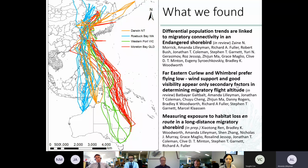We've also looked at how the birds undertake this migration. So at what height the birds fly at, the altitudinal migration of these birds. And what we've found is that birds actually fly quite low during their migration, and there's many benefits to flying low at completing this migration. Of course, there's some variation in that, and we've had records of birds flying up to 5,000 meters altitude. And finally, we've also looked at the habitat change and measuring that change, sometimes the loss, sometimes the gain of the important habitats that the Far Eastern Curlew uses throughout its migration stage.